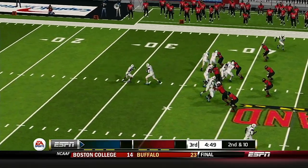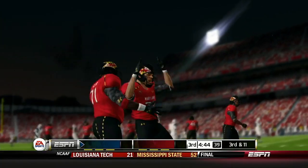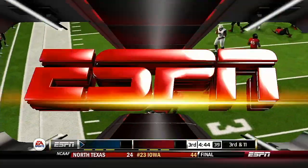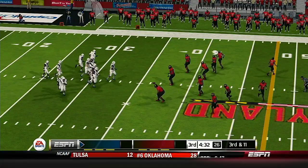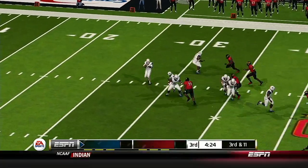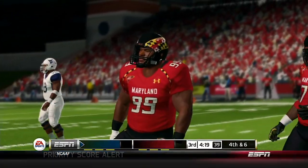Let's go! Run, run, run! Here's the handoff, and he's taken down for a loss. Middle, got his back. Tackle right around the 42-yard line.